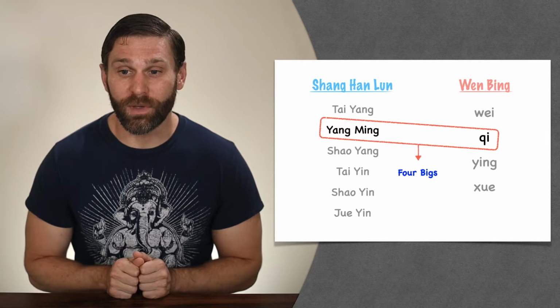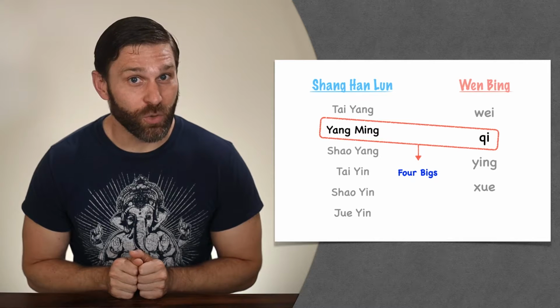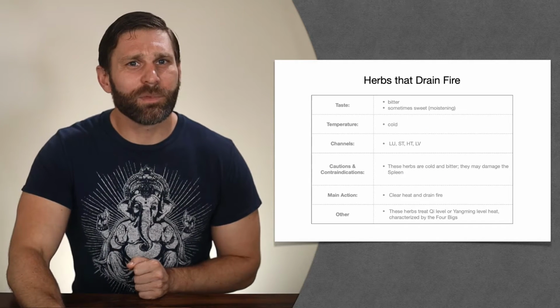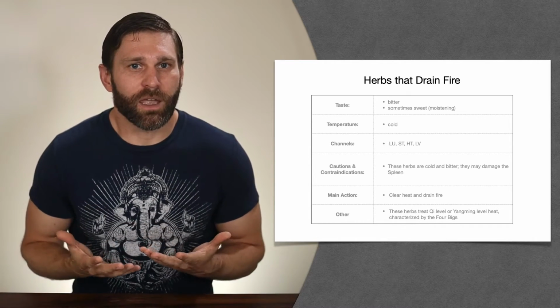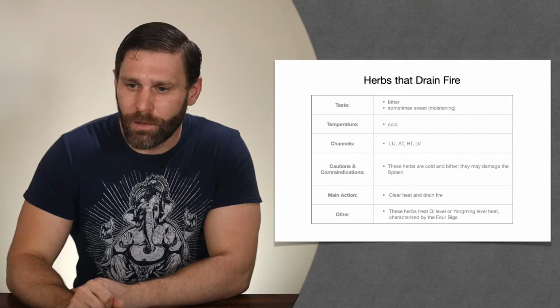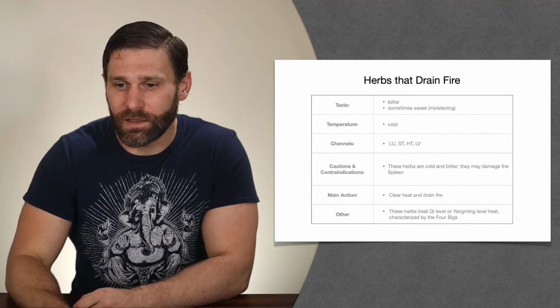We're dealing with the 4 bigs. How do we treat it? We use herbs from this category, herbs that drain fire. And I think in some of the older books, instead of naming this category herbs that drain fire, they name the category herbs that clear Qi level heat, because that's what we're doing here. But we also use these herbs in different contexts depending on where that heat is in the body.